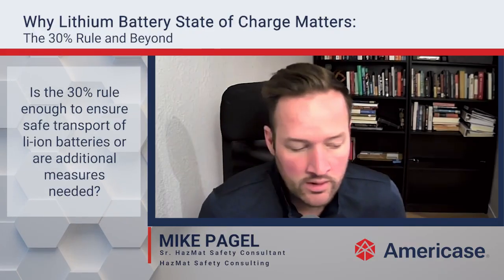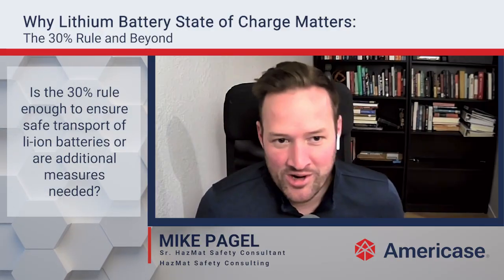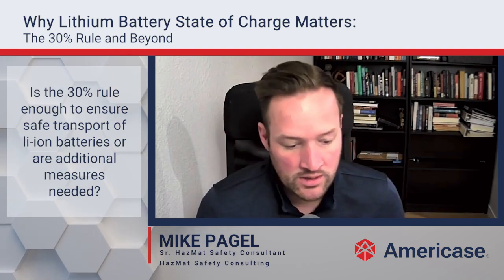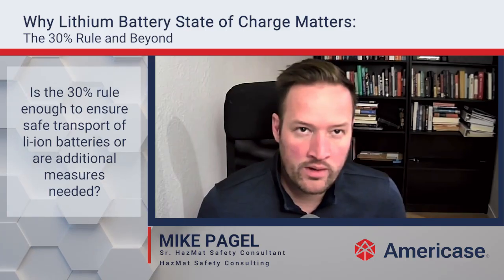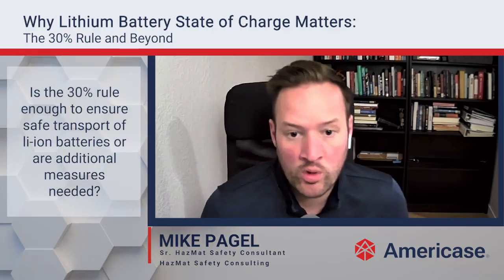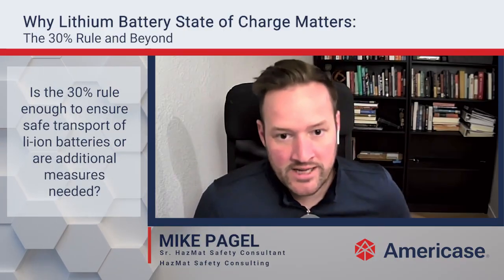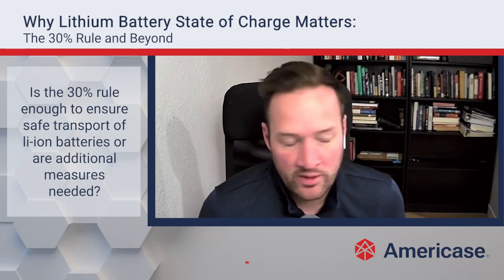And this is really important. Nobody wants a thermal runaway to happen with a battery on an aircraft, on a truck, on an ocean vessel, or anywhere, ever. But these things do happen. And so what we need to understand is that something like the 30% restriction won't necessarily stop thermal runaways from happening, but hopefully it will prevent some type of catastrophic fire where one battery goes to thermal runaway, the heat from that battery sets off the other 300 batteries in the pallet, and now you have a catastrophic fire. So that's ultimately what we want to prevent.